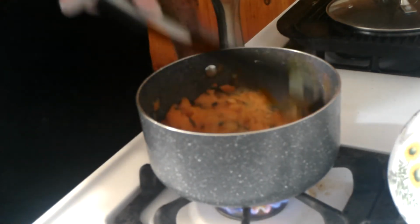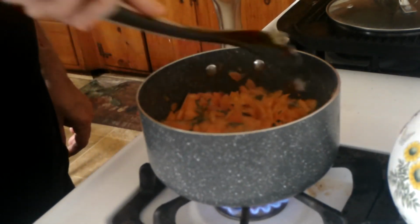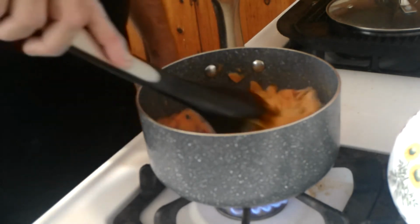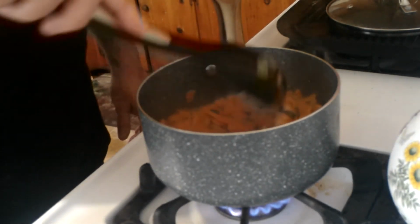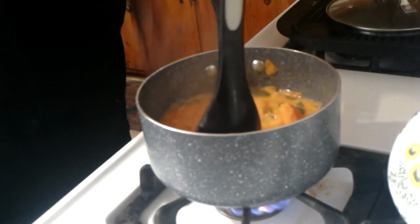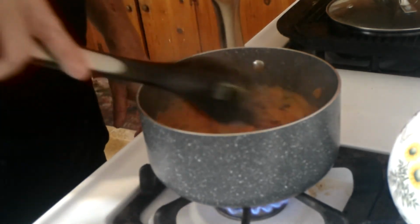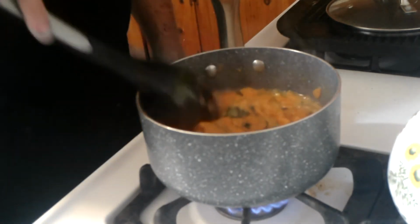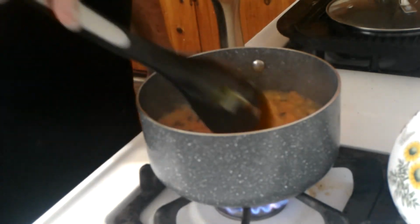I don't think it's going to get completely clear because of the stick of butter. I imagine margarine would have been a better choice, but the recipe calls for butter. And you know, you guys, if you've watched any of my videos, you know how I feel about butter. It isn't a kitchen unless it's got butter.